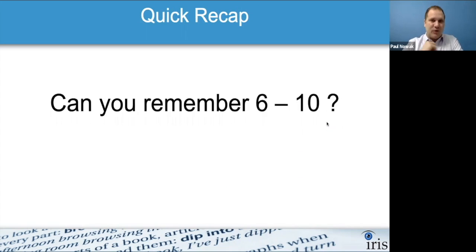Now, let me ask you, in the chat box, type out number 6. Do you remember 6? I got a feeling you do. Number 6 reminds you of the cherry. And I see a lot of people typing long-term memory. Why? The cherry had a long stem. Number 7, do you remember number 7?